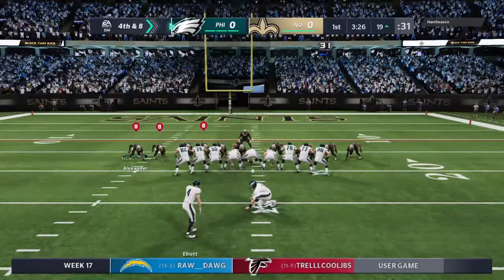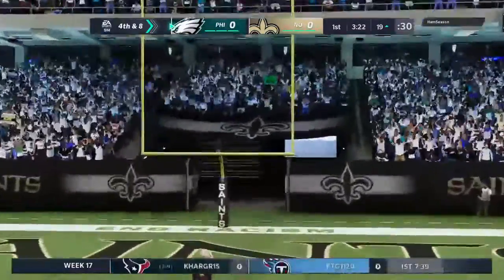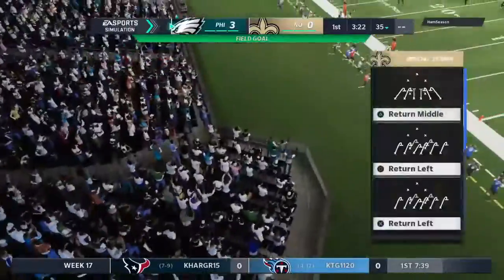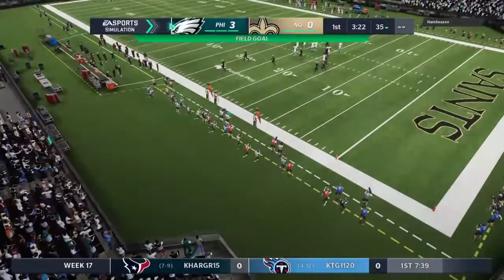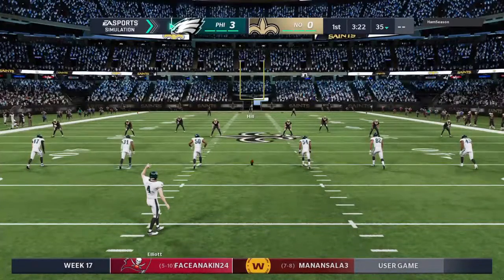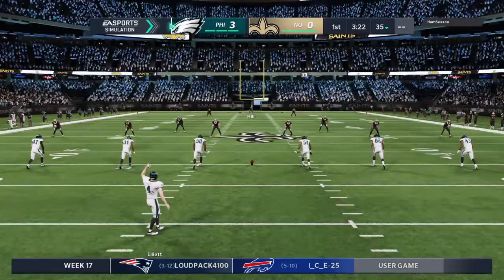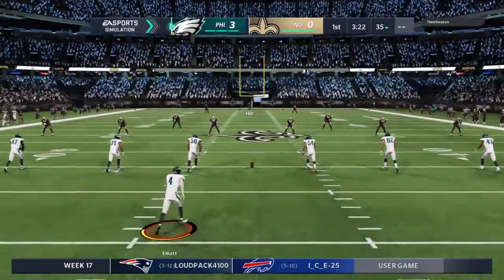A 36-yard attempt. The kick by Elliott is good. And the Eagles take a 3-0 lead. In the end, the opening drive, Charles, does yield points. Maybe not the touchdown that they wanted, though. Yeah, but bottom line, they wanted to get something out of that drive, and they did that. 3 points, they won't turn that down at all.